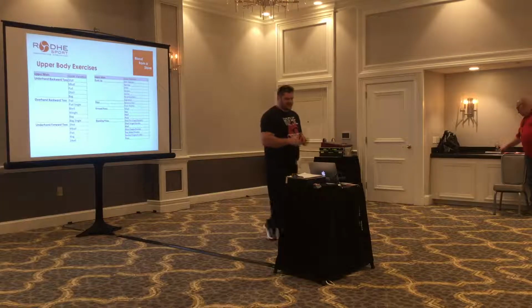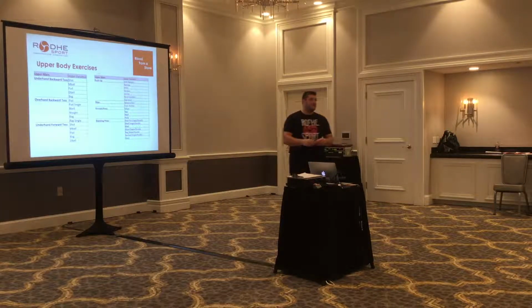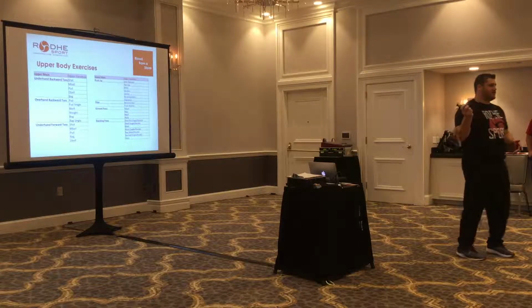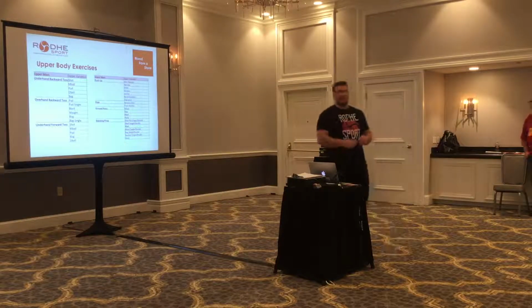Upper body exercises. I forgot to include the numbers, but I think I've got like 35 mains and 135 variations here. So this is with light equipment that you can take with you, all the exercise stimulus that you can pack into a training regimen in the season.